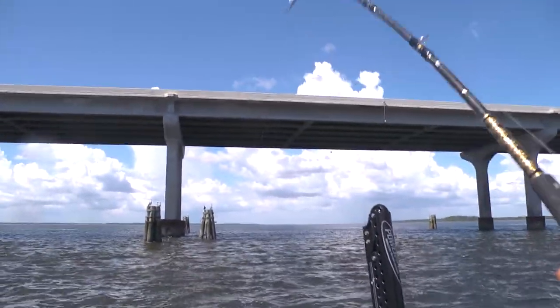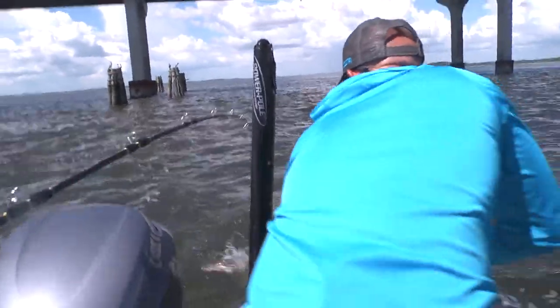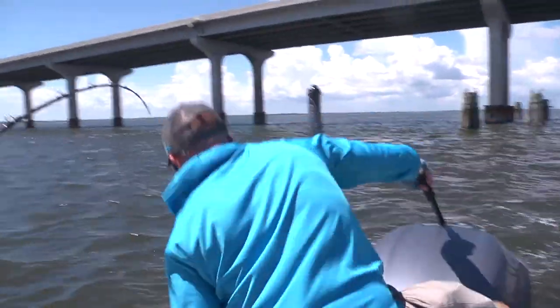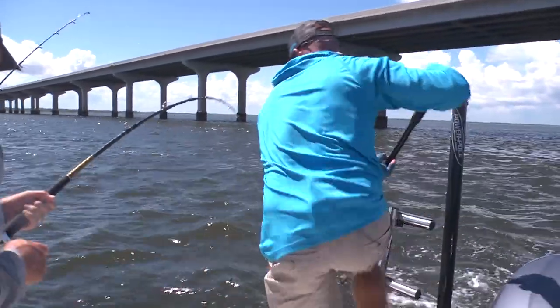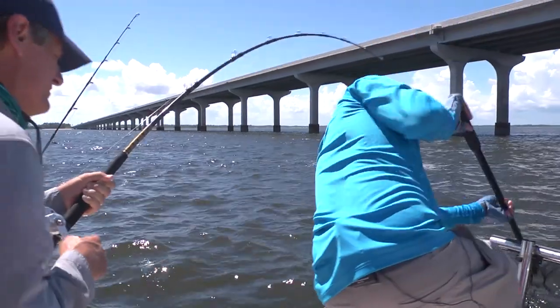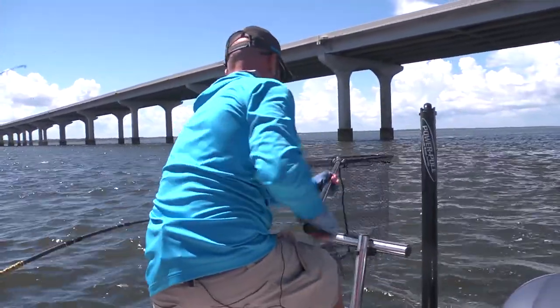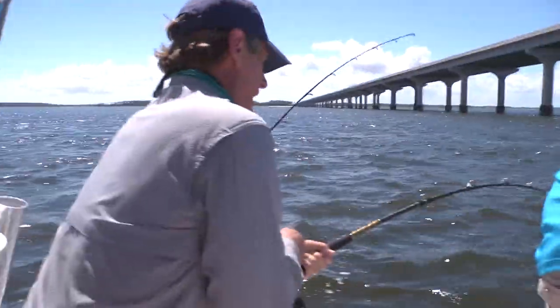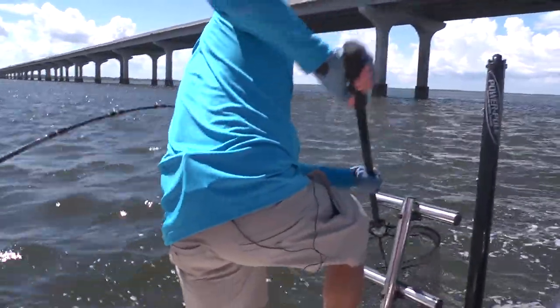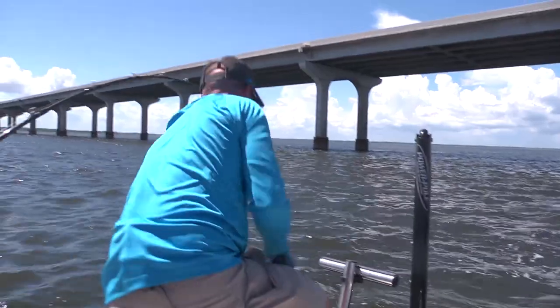Good. Yeah, I think he's up on the top. Bring him over here, Tony. All right. Oh my gosh, it's a cobia. That's all I got. All good. Just lift down a little bit? Yes, please. Okay. Yeah. Oh, man. Not what I was expecting.